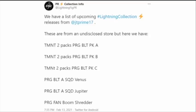But obviously the bulk of this is going to be talking about the extremely exciting stuff on this list here. TMNT 2-pack BLT Pack A, B, and C.